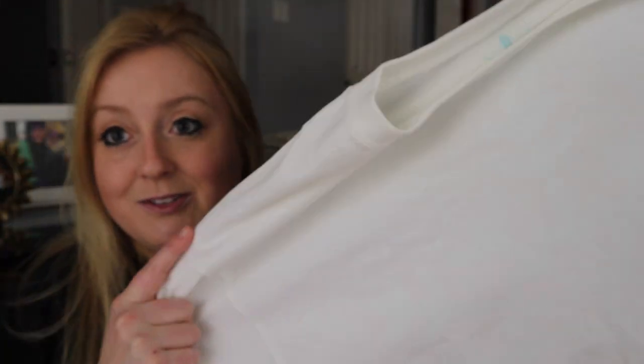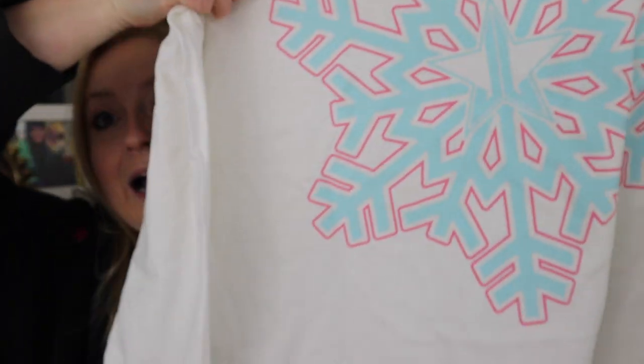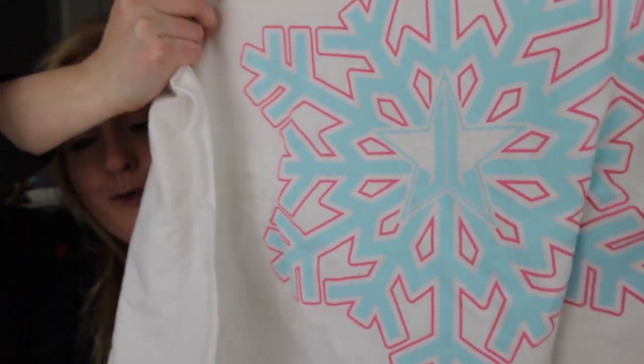This is a long sleeve t-shirt. Wow. This is so cute. So down the sleeve, there are these little stripes in teal and pink. I'm thriving because these are my favorite colors. And then on the back is a really, really pretty snowflake.